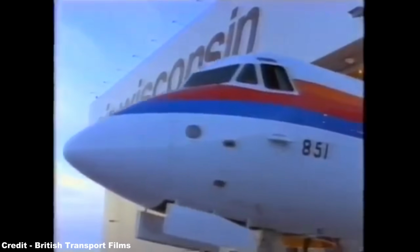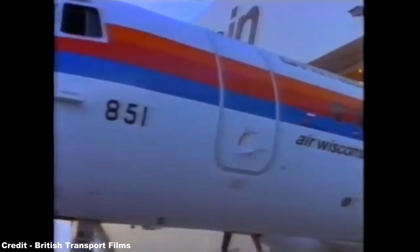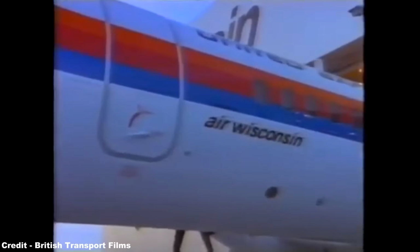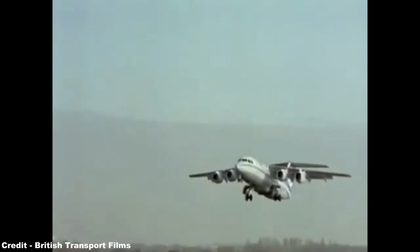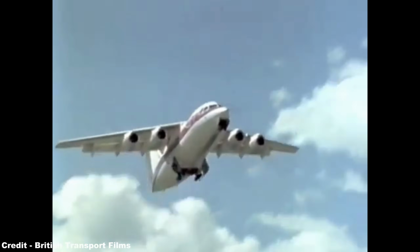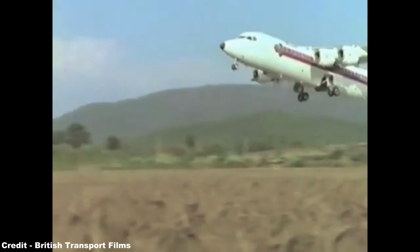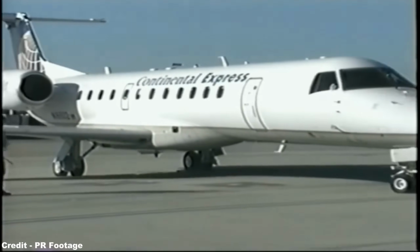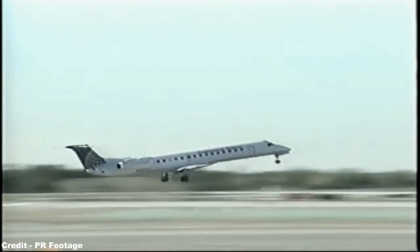The failure of the Jetstream 41 put the entire program in a dim light with BAe, who at the time was selling the ATP, which was a commercial failure, and the successful BAe 146 jet airliner, which had recently been rebranded as the Avro RJ range, although the popularity of the aircraft was waning as more regional airliners appeared like the Canadair CRJ and the Embraer ERJ.